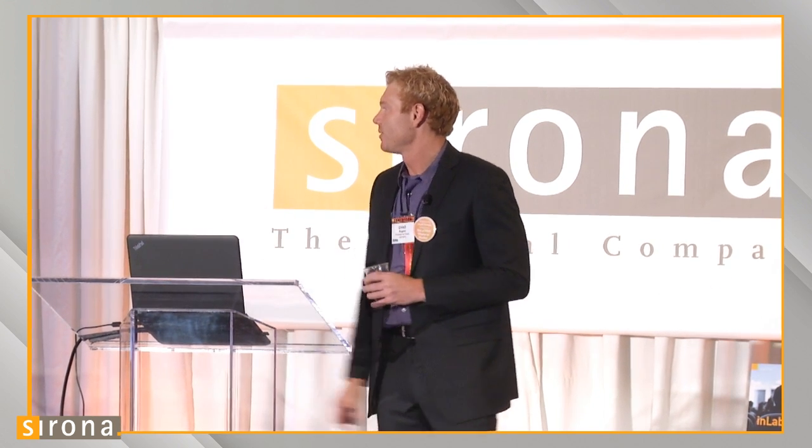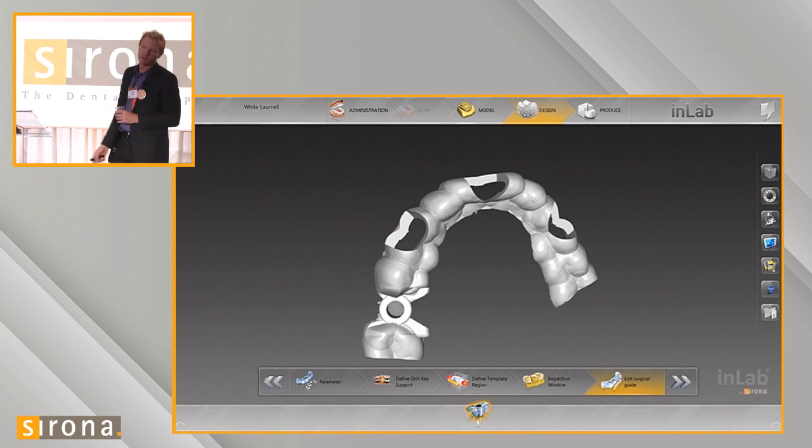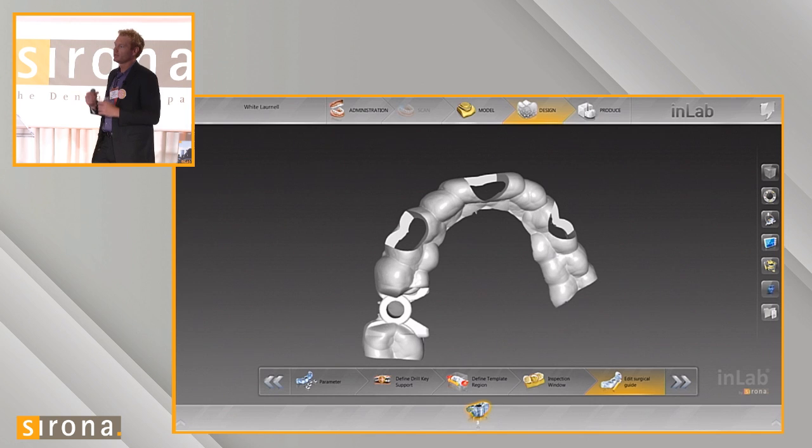So that's just the guide I made the other day. I just took a quick screenshot. I like the full arch guides. For me, I don't know, some people just want to give you a little bit. I like the security. I've messed with different thicknesses and things like that. I know Jay's.